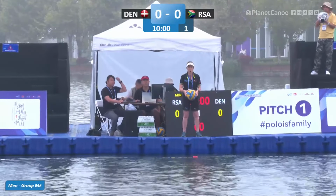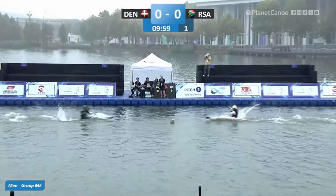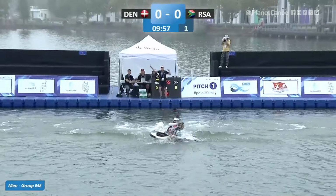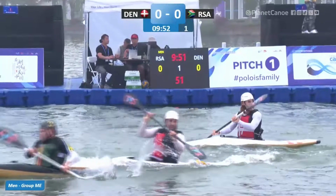Taking on number 3 from South Africa, Bukla. Neck and neck at the moment. I think Kleist just has the edge here. About half a boat length, big contact with the body. Yep, called in favour of the Danish. I think very fair call.